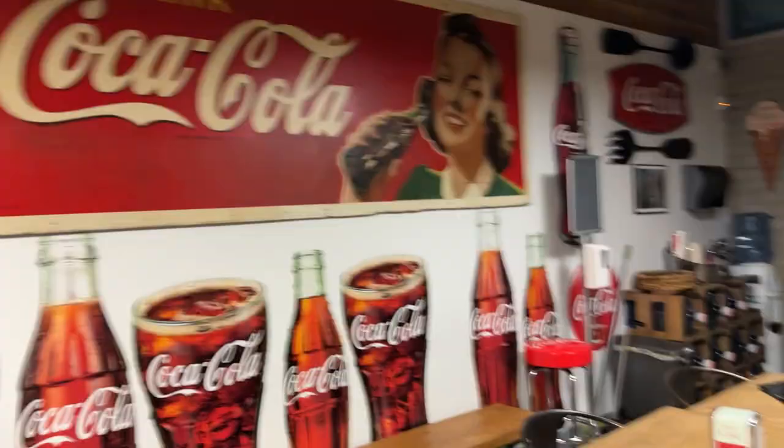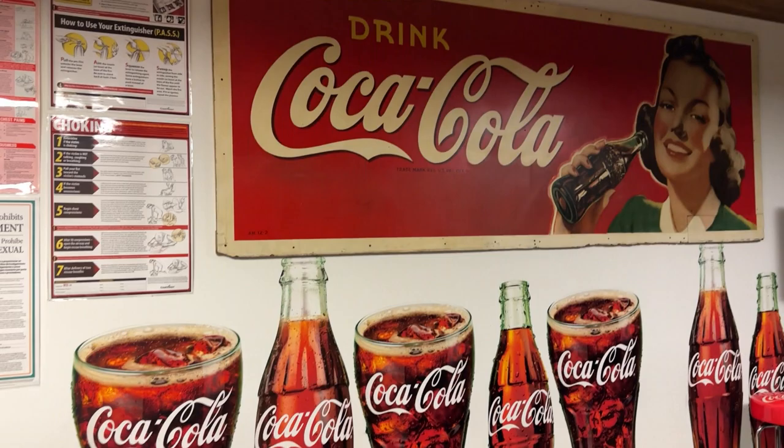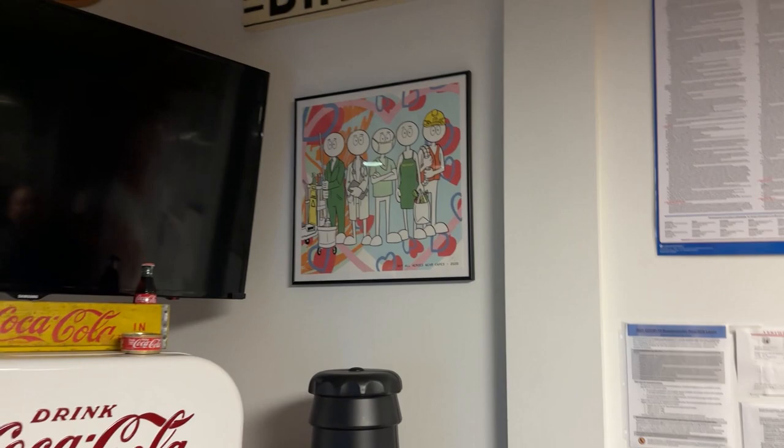Oh, check out this Coca-Cola sign. Hey, are all these signs original? Some replica, I think that one is. That big one's a replica? No, this is original. Oh, okay. That's cool, guys. What about these cereals? Those are new Funko things, right? I've seen Funko in one box. Yeah, so they're the Funko cereal ones. So we brought a bunch just for the kitchen.